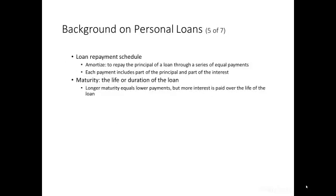Okay, repayment schedule. So amortization, we talked about amortizing before, when we were looking at how to calculate the future value of a series of payments. Amortizing is this series of equal payments. That's what they call an amortization schedule. Part of each payment goes to principal, part to interest.